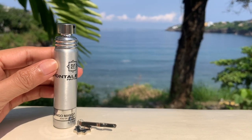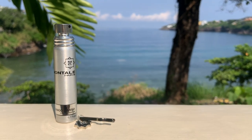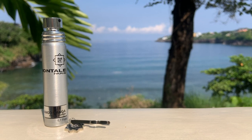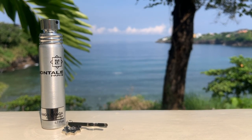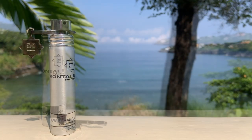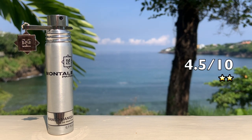Being a MONTALE, this is potent. 3 to 4 sprays are all I need for the warm, humid weather of the Philippines. The 3 to 4 sprays will stay on for about 8 hours on skin, much fainter the longer this stays on, of course. Projection is strong. This will fill a room with 3 to 4 sprays. Overall, rating this perfume a 4.5 over 10. Not a fan of this one.